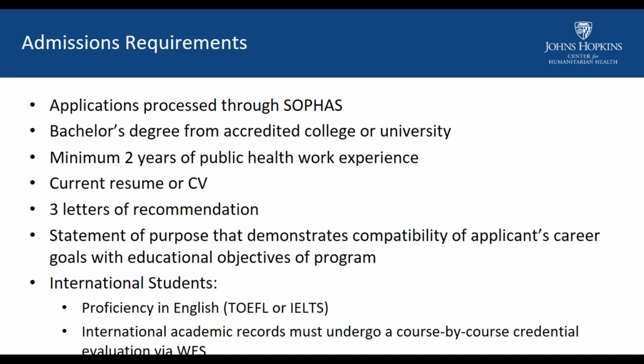And then finally, if you are a candidate who has an international background, so someone who may have citizenship outside of the U.S. or studied abroad as well, then you would need to prove your proficiency in English via the TOEFL or the IELTS proficiency exam. And then we also require international academic records to be evaluated by a credential evaluating service.